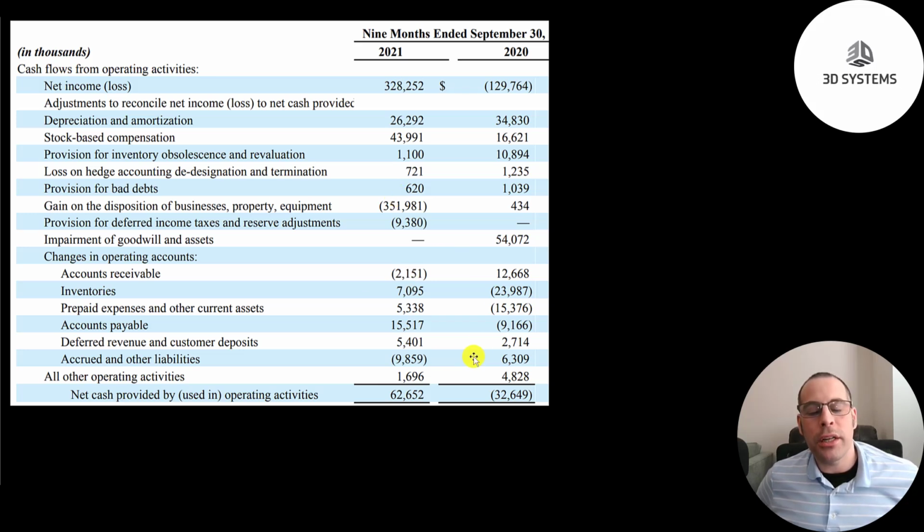And then we have to adjust for changes in working capital. Even though they reported a net profit of $328 million, they actually only generated $63 million of cash flow, which is a lot better than last year. They had negative $32 million of cash flow. This column is the first 9 months of 2020, and this is the first 9 months of 2021.